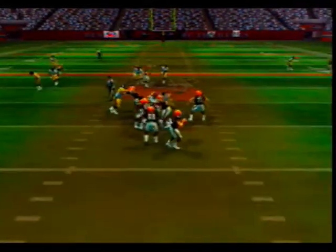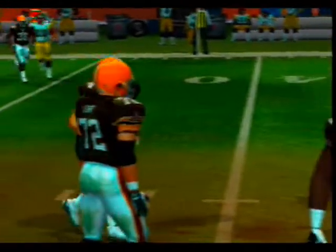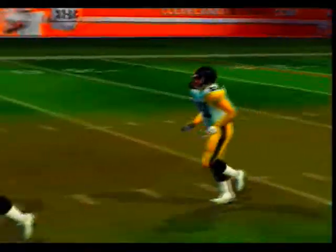The Browns come out in the bunch formation. Play action. Gets the pass off. Incomplete pass. That could have resulted in a big play, but instead, it's third down.